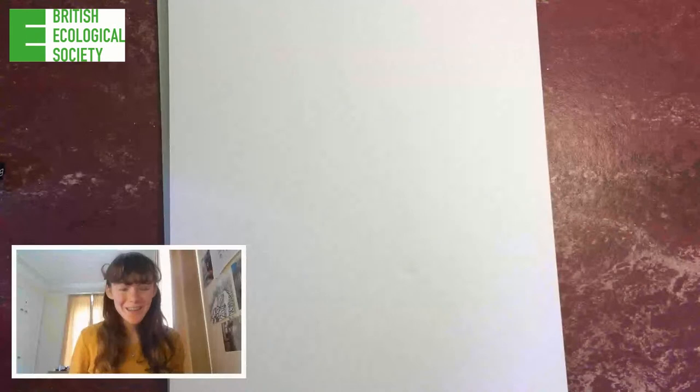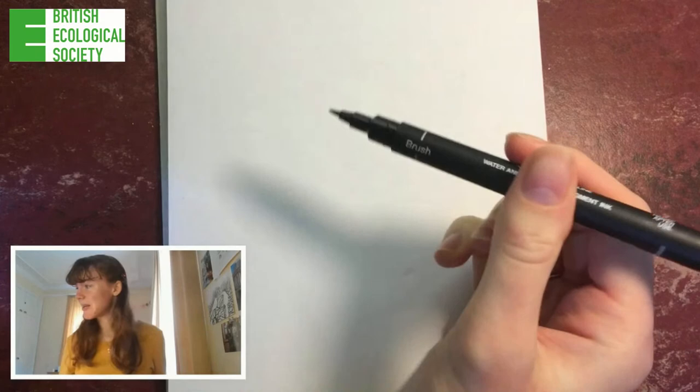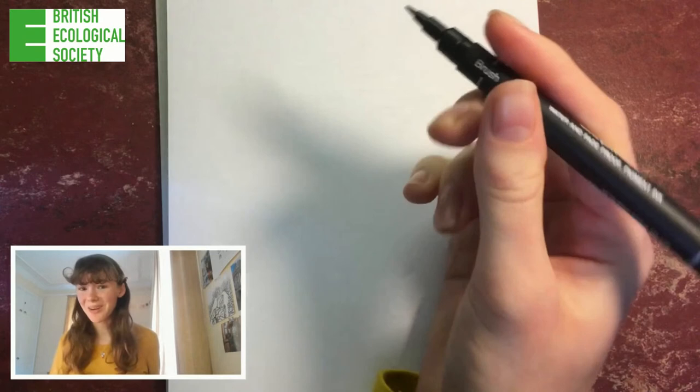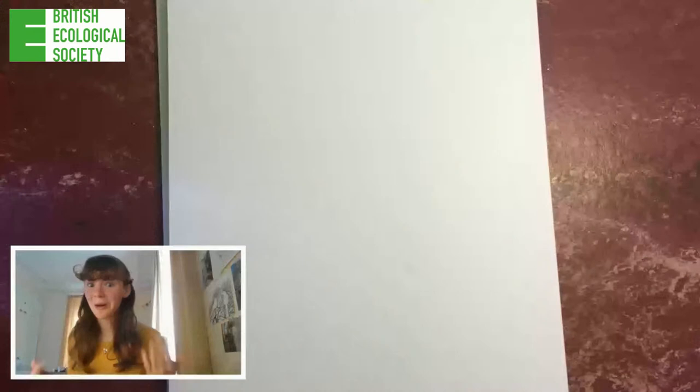Hi, so I'm going to be drawing a bee orchid as part of the BES's digital draw-along for the Edinburgh Science Festival. Firstly, you can use any pen you want, but I'm going to be using a brush pen, a bit like this one here. I really like this pen because it's got a thick nib and it's really fun to draw with, but you can use any pen or pencil that you want. And I'm going to try and break it down into easy to understand steps with some shapes and things to help you do it. So I hope you enjoy it. So firstly, we'll get started.